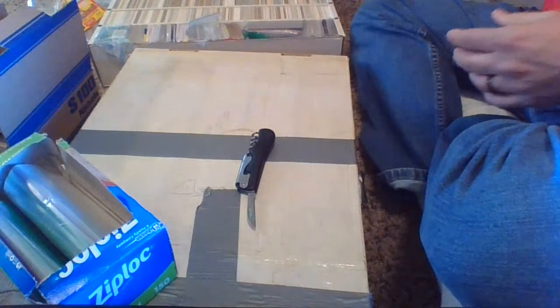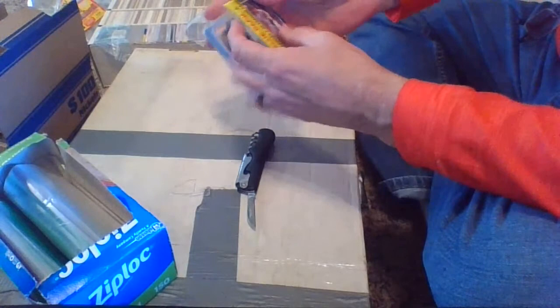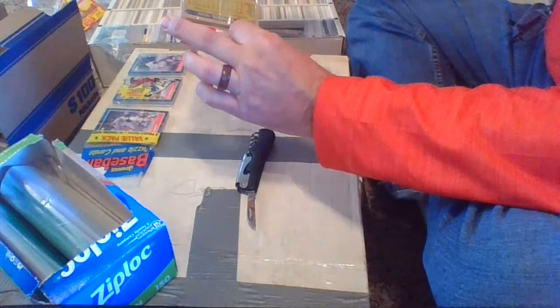Oh, my goodness. Here we go. A little bit of everything. This is exciting. Looks like there's some rack packs here. And we'll do a separate video. Let's see what we got. We have a 1988 Donruss rack pack. And not sure who's in that one. We have a 1987 Topps rack pack. And there's another Devon White on the back there.